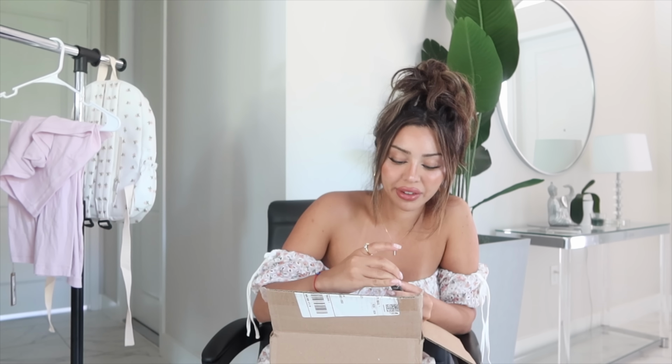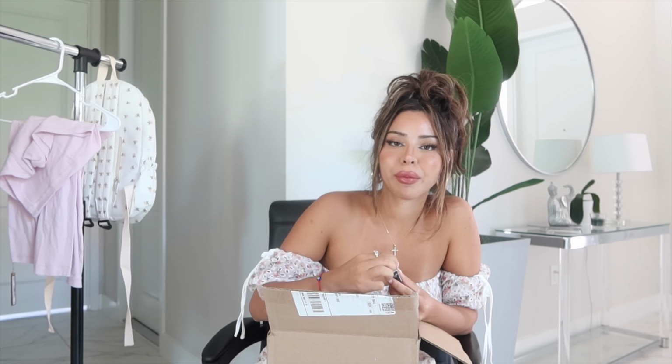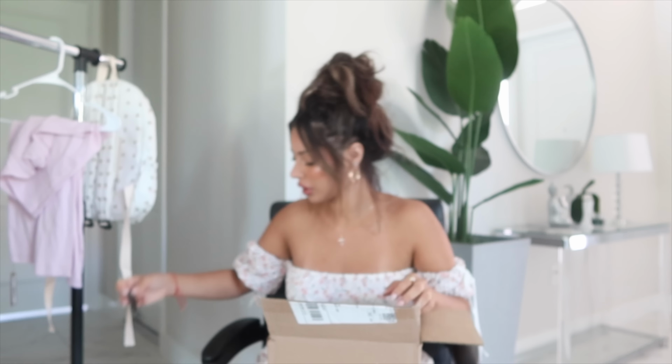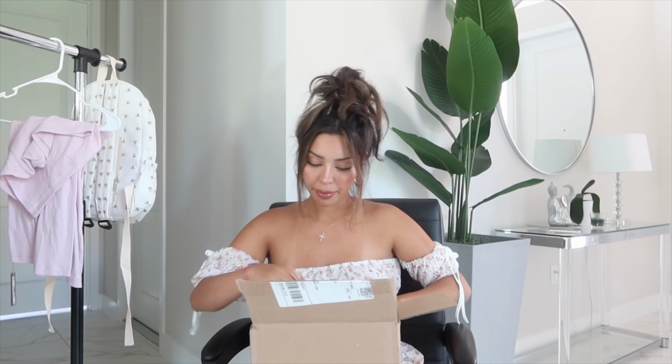Oh my god, it smells like, remember the lip balms in the 90s that were all those flavors? I used to get them at Target. That's what it tastes like. It smells like that. That's interesting. Not bad. Not bad.